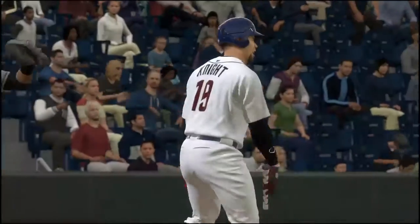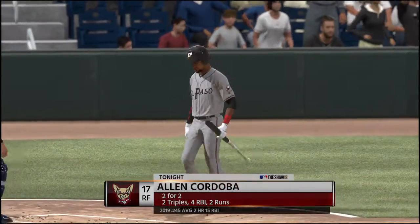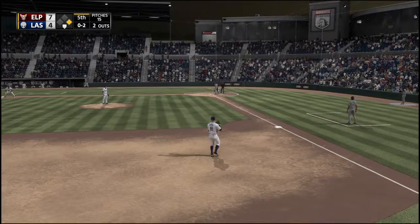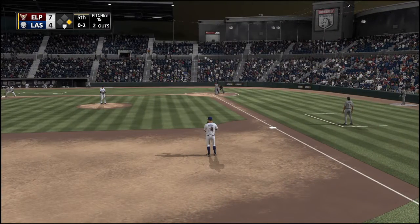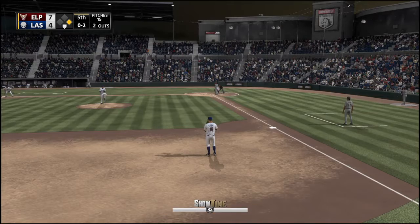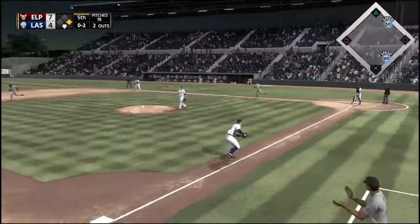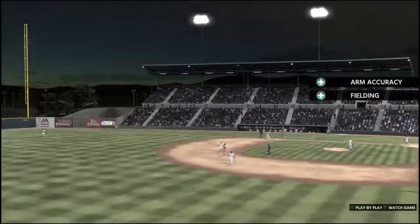And he comes back with a fastball. Strike 3 called, and the inning is over. So 1 run on 1 base. Into the box, Alan Cordoba. It was a 2-run triple for him in his last AB. Here it comes on 0-2. Bunt attempt here. Throw in time, and the side is retired. So no runs on no hits, no errors.